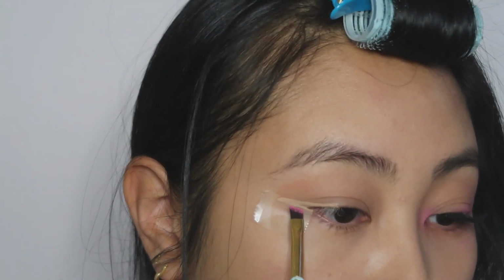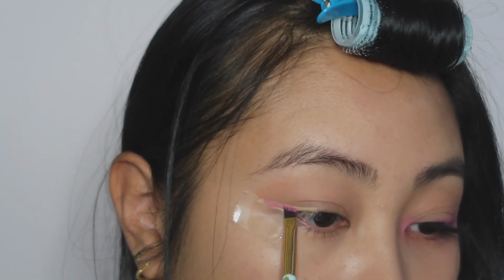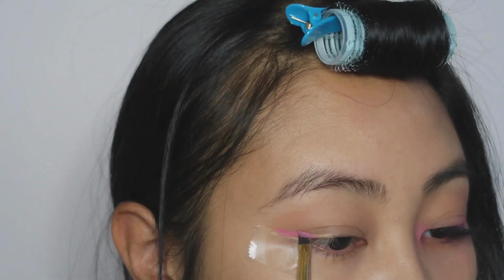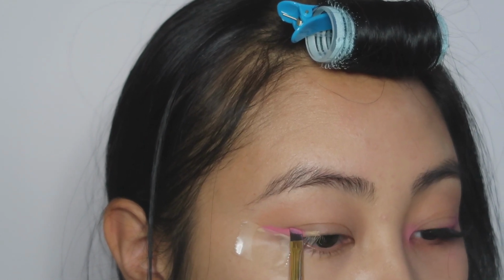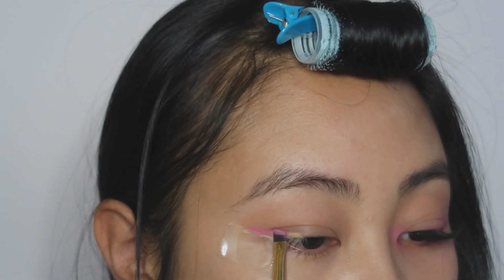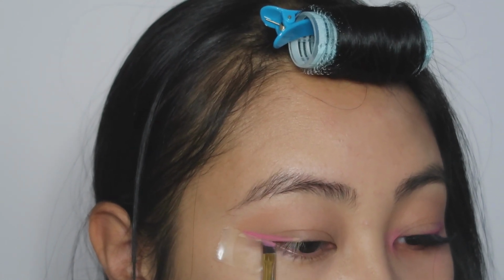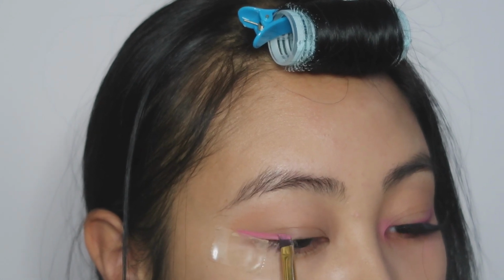Going into the shade Cosmopolitan, I'm just taking it onto an eyeliner brush and I'm going to stamp it onto the concealer that we just laid down. As I'm working the pigment into our concealer, I'm going back and forth between two shades. I'm mixing in Sweet Town, which is a really pale bubblegum pink. And again, with eyeshadow liner, you never want to drag, you just want to pat and lay it down.